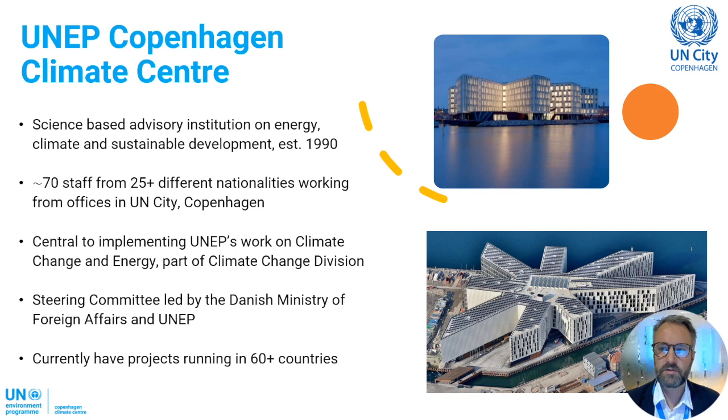So first slide, for those of you who don't know us, to briefly introduce the UNEP Copenhagen Climate Centre. We are a science-based advisory institution on energy, climate and sustainable development. We are about 70 staff coming from 25 different countries, working from our offices here in Copenhagen. We're central to implementing UNEP's program of work on climate and energy and part of a new climate change division at UNEP. We have a steering committee co-chaired by UNEP and the Danish Ministry of Foreign Affairs, who provide us with about 30% of our project-based funding.